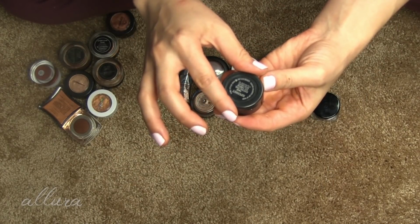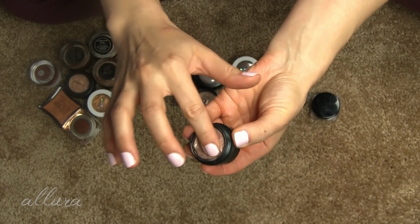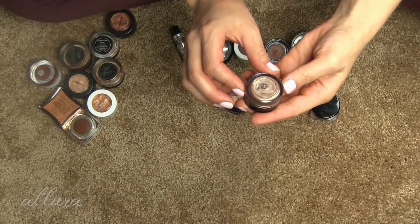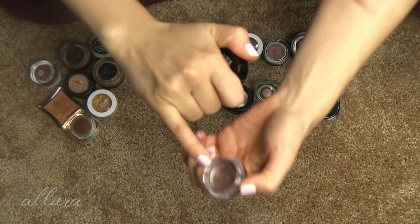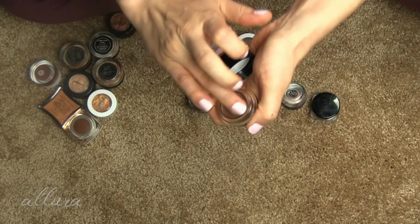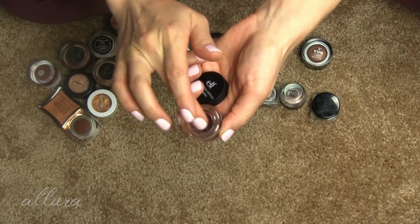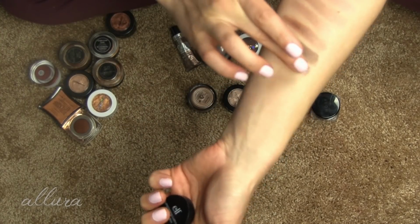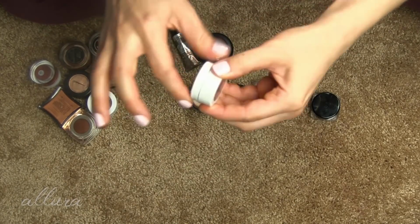A MAC Electric Cool eyeshadow in the shade Super Watt. Now this is kind of broken apart, but still absolutely stunning. Next we have a Makeup Forever Aqua Cream in shade, I believe this is shade 15. A Revlon Color Stay Bold in the shade Cognac. Long Lasting Lustrous eyeshadow. ColourPop in the shade Bravery.